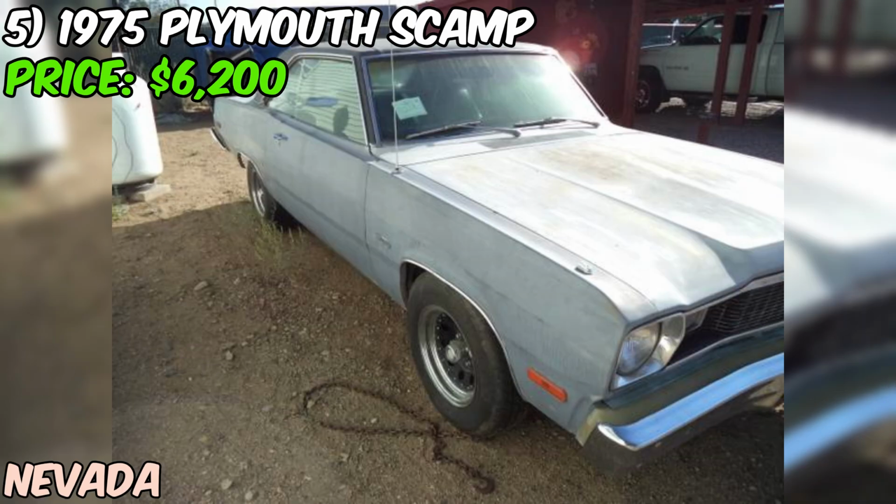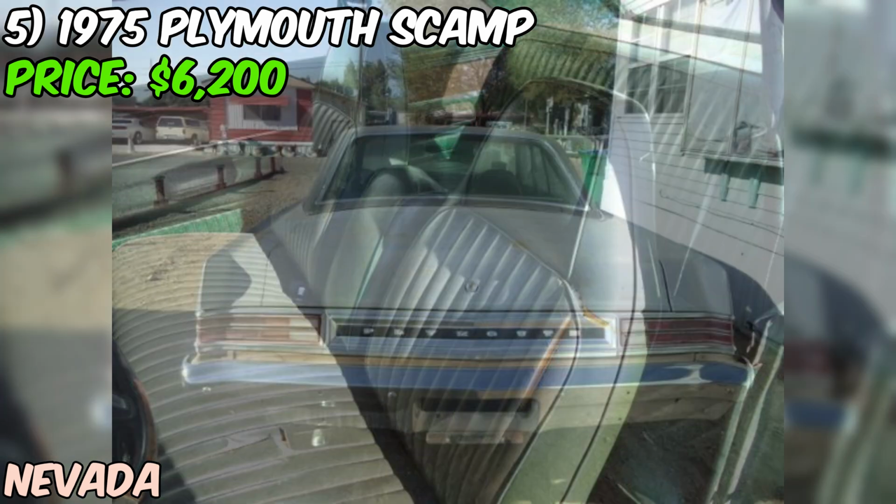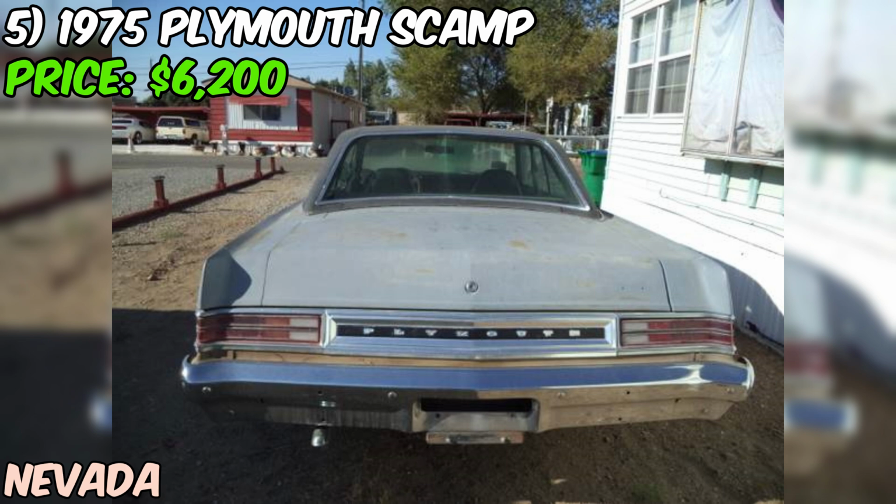5. We've got a real treat for you. A 1975 Plymouth Scamp that's just begging for a restomod overhaul. If you're not familiar with the Scamp, it's essentially a twin to the more well-known Dodge Dart, but with its own unique style and charm.